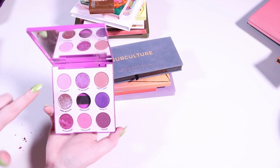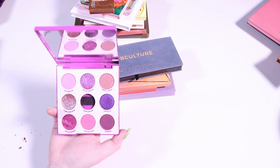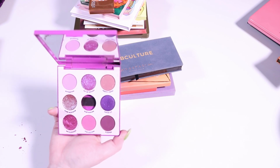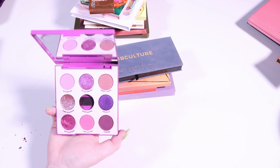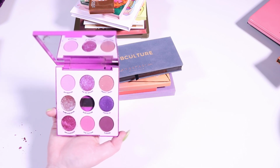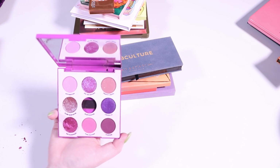That being said, Kittenfish and Fanfiction are some of my favorite purpley pinks that I own in my collection. So I am going to declutter this palette, but I am going to pop these out. These are magnetic palettes, so they come out really easily, and I'm just going to put them in another Colourpop palette or with my singles.